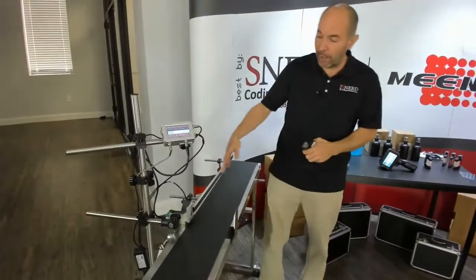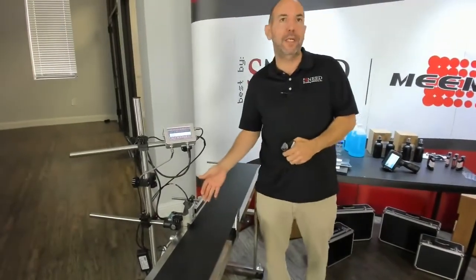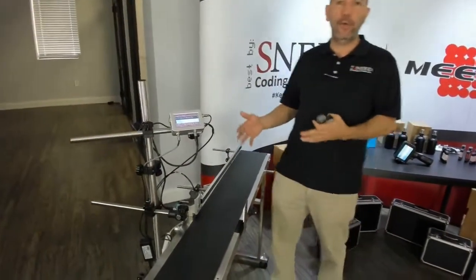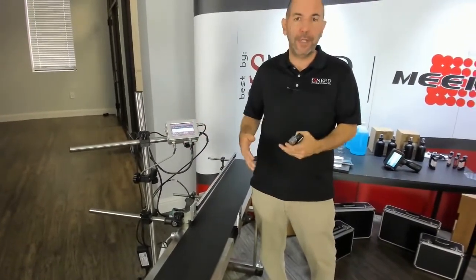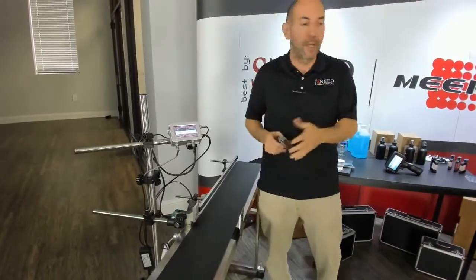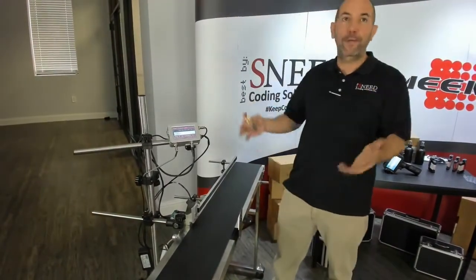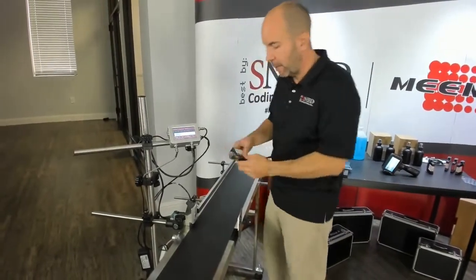For this application, we are actually printing on some clear jars and things. So we've set up a clear object detector. We offer a full line of sensors for the Meenjet series. So based on your application, you may need a specialized sensor, like printing on labels, clear objects, film where you've got registration marks, any number of things. Believe me, we've seen it all. So I'm going to go ahead and put this in here.